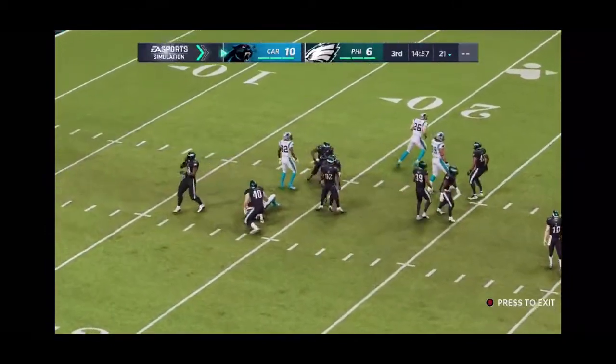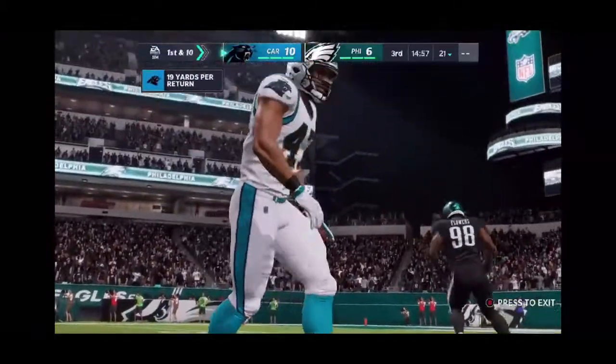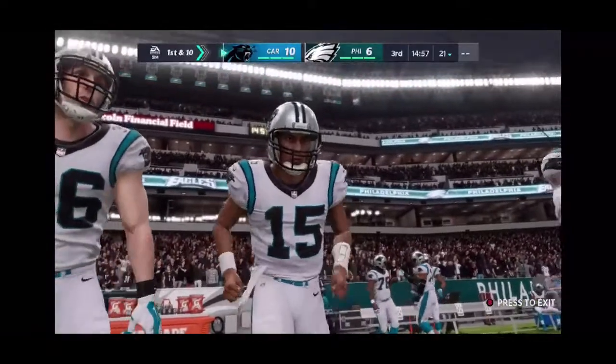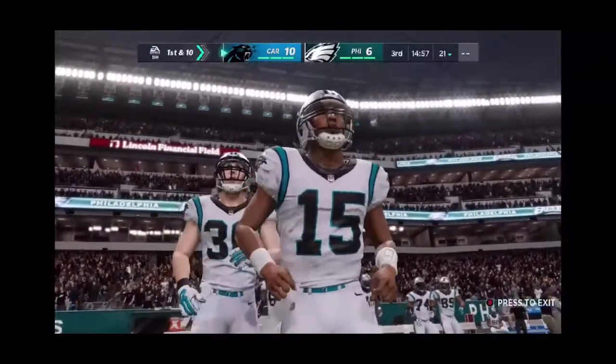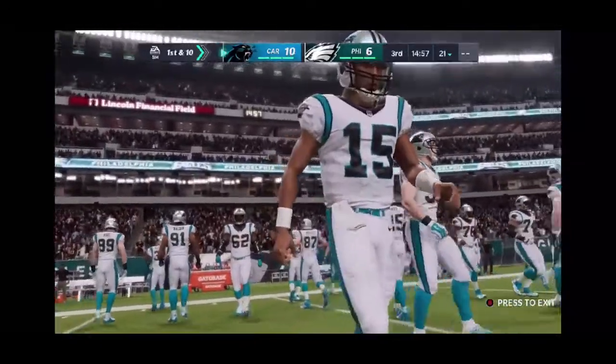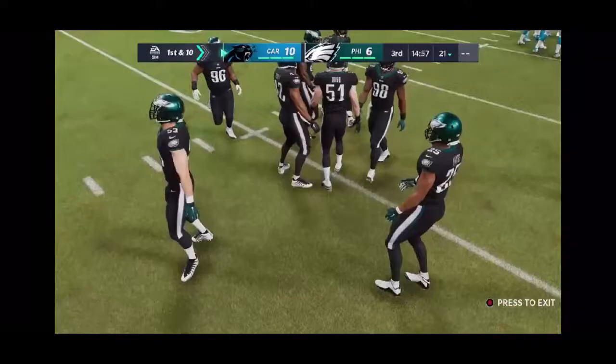And he's able to get this across the 20, but not by much, as he's marked down officially at the 21-yard line. Out come the Panthers. They'll have it first on offense in the 3rd quarter. And both of these defenses have been stifling these last few drives offensively. Just not able to get anything going, so what needs to change?